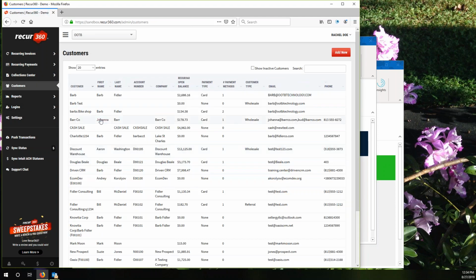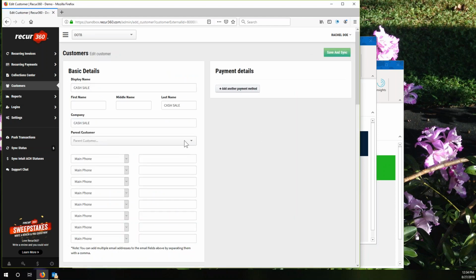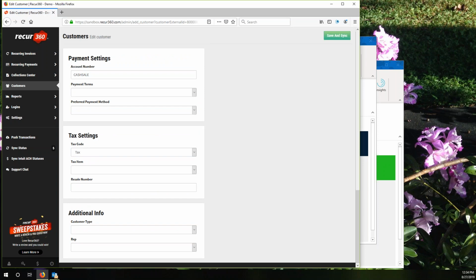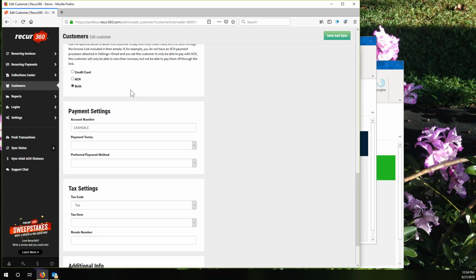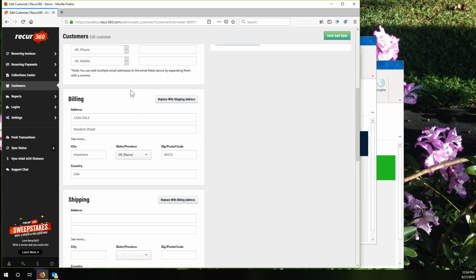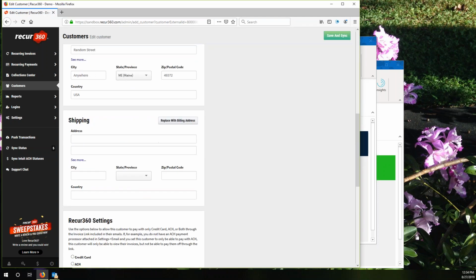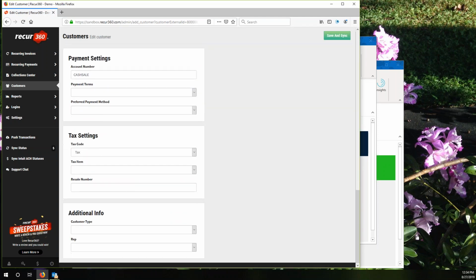Let me go back to a customer here, my cash sale customer. I know I've seen it in there in the customer profile. Under options, if I choose to edit customer, I'm going to be able to see down here towards the bottom who created it. And they've moved it again on me. Forgive me, guys. Apparently, I can't see it if I'm logged in as me. We'll find it in another screen. We'll get back to it in just one second here.